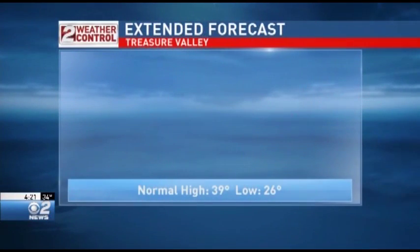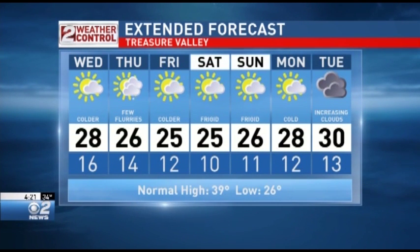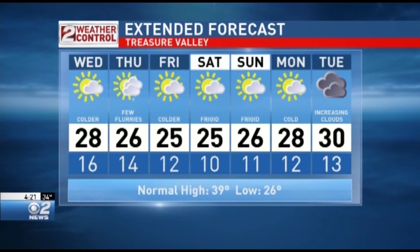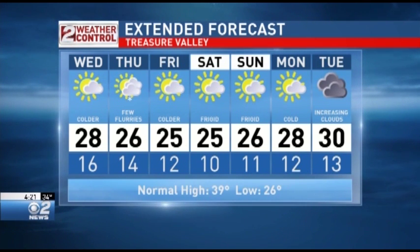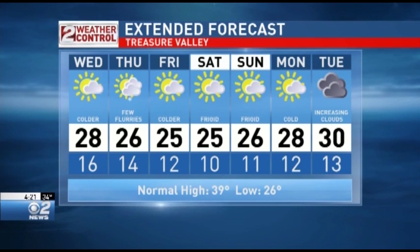Here's my 7-day forecast then for the Treasure Valley. Let's go with a mixture of sunshine and clouds tomorrow. A colder day with a high of 28. And then on Thursday, maybe a couple of flurries here and there, but not bad. And then on Friday, Saturday, and Sunday, those temperatures are going to be in the mid-20s. Overnight lows could drop down into the low teens, possibly into the single digits.